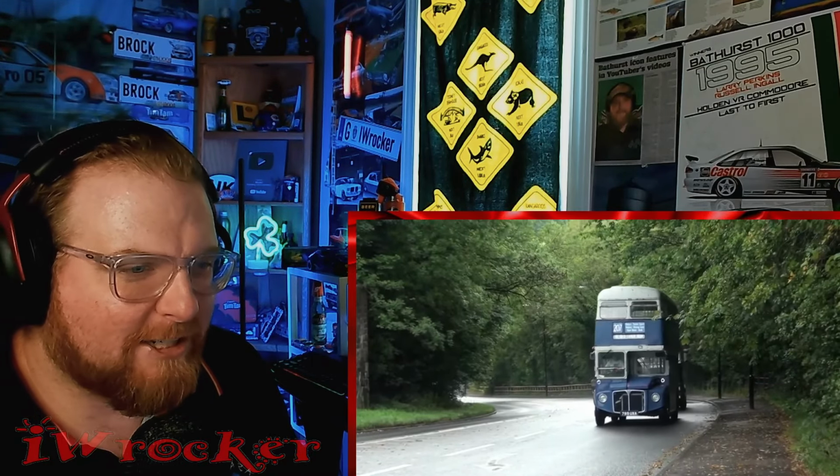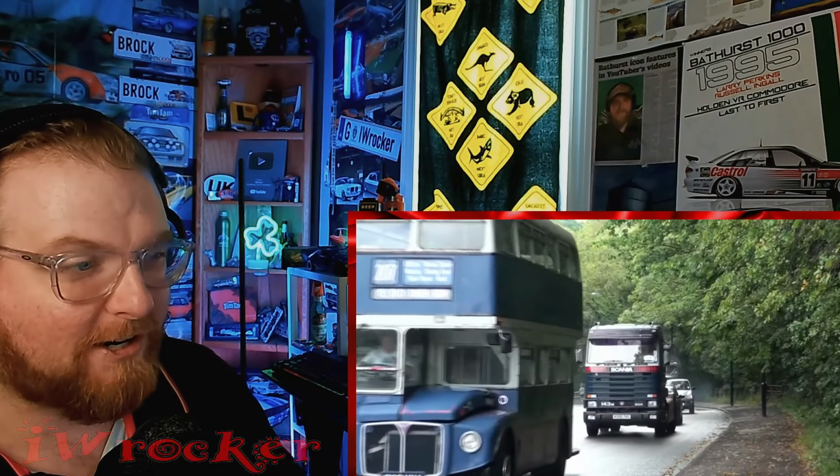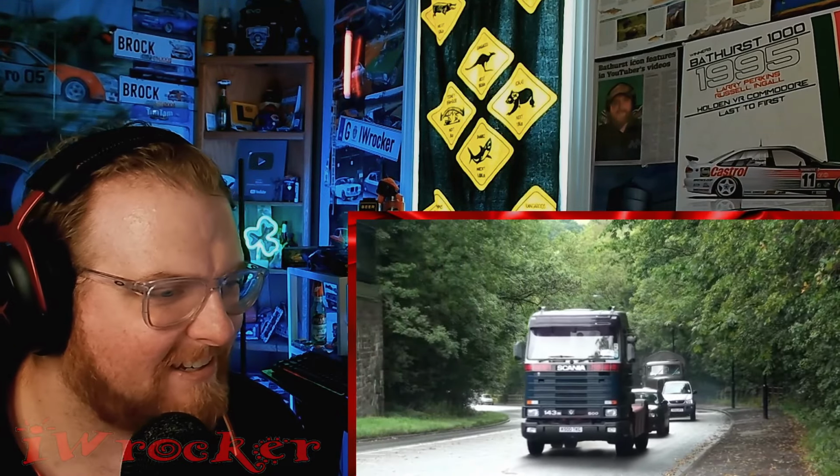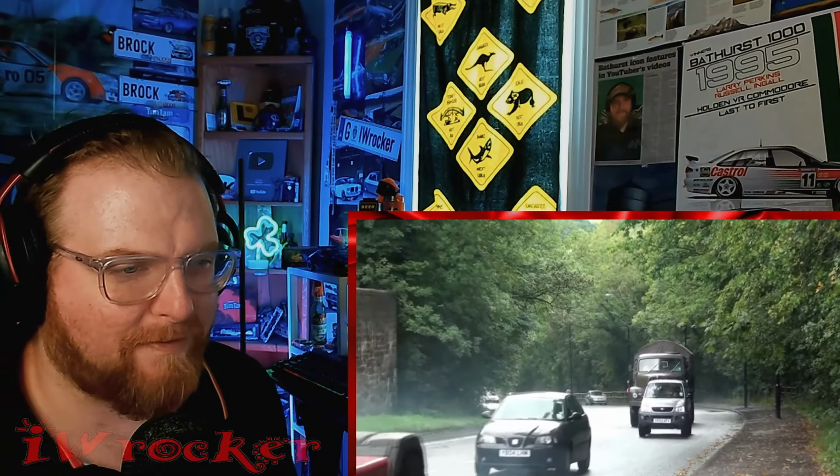Oh yeah, there's one of the double-decker buses. I'm starting to learn about those. I think those are awesome. Love seeing the old Scania. I think I'm a super fan of them.